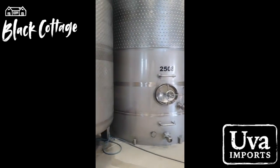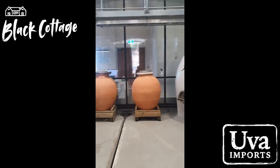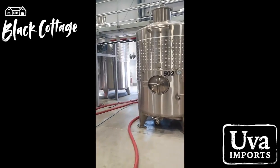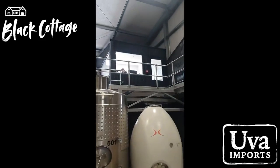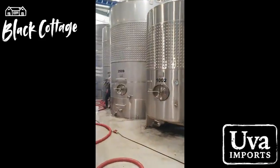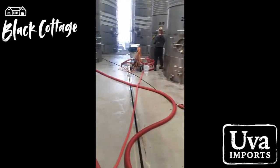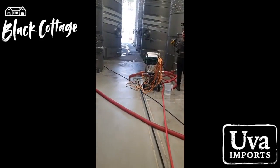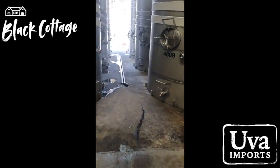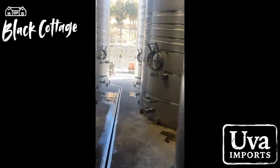This is where our Black Cottage is made here, and we have our program here of concrete eggs, amphora, some more concrete eggs, and like I said, some of our smaller vessels, all controlled from up there in our lab and our control unit. And as we walk through here, you can see it's a pretty busy facility. All our fruit, 2020 vintage, is in the house, and we are now just going through our processing procedure and we're making wine. It's a fun time of year.